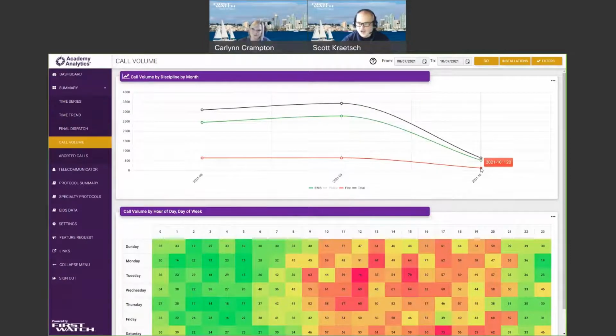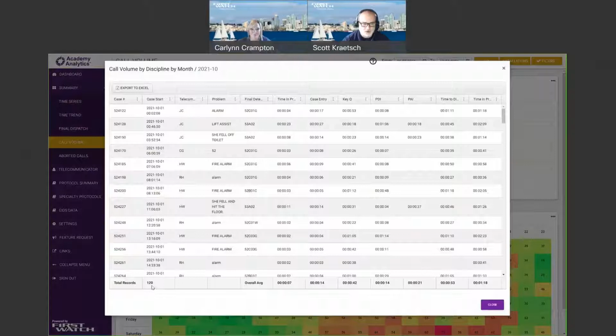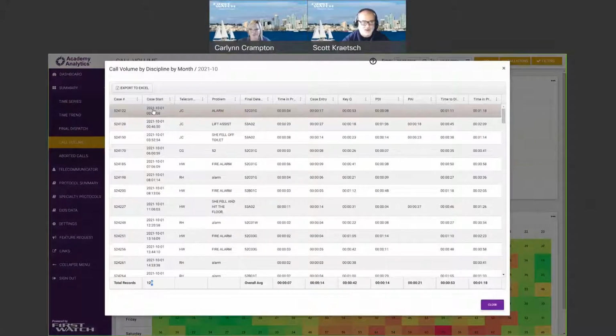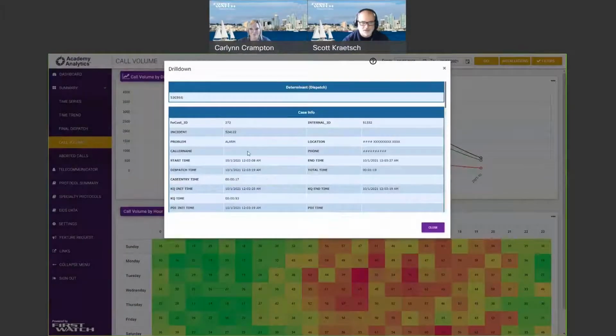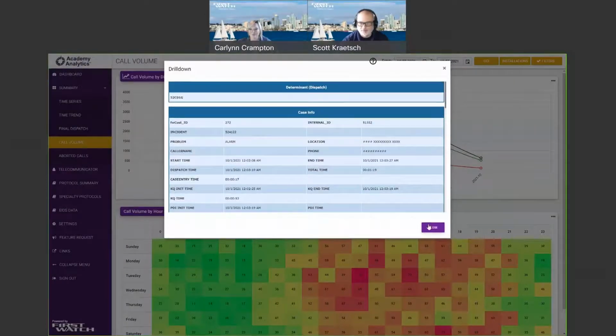I can also click on any one of these data points to see the number of calls that make up that data point, or to see the calls. In this one, there's 120 fire calls so far for October. I can click on that to bring up the list of those 120 calls. I can also, just as with all the rest of our widgets, drill down further into each one of the calls by clicking on it, and I can see the various data about that particular call.